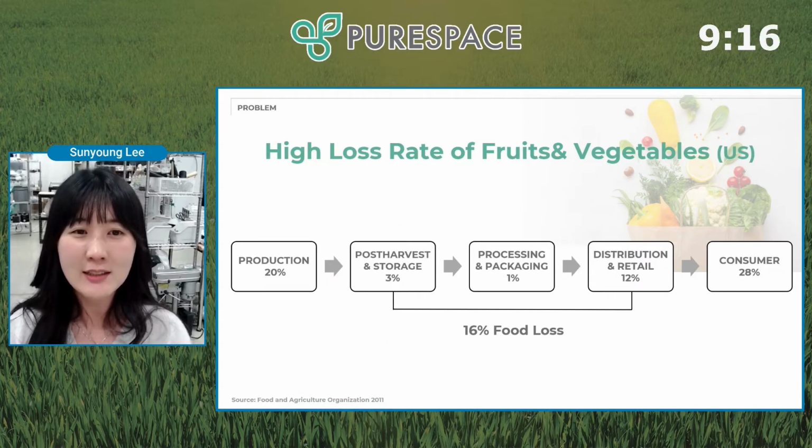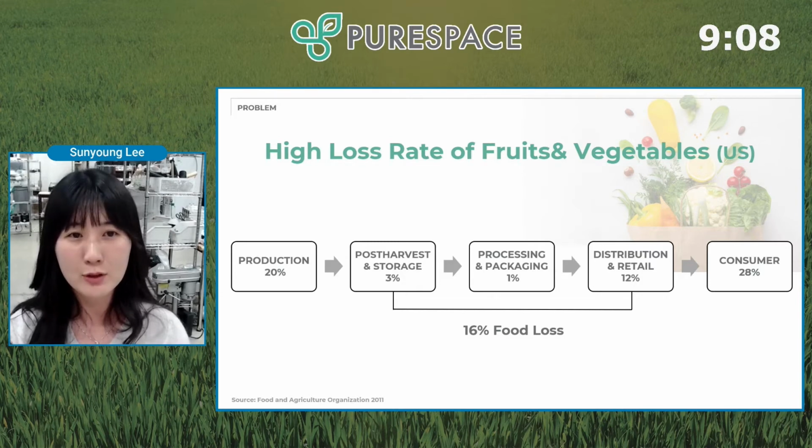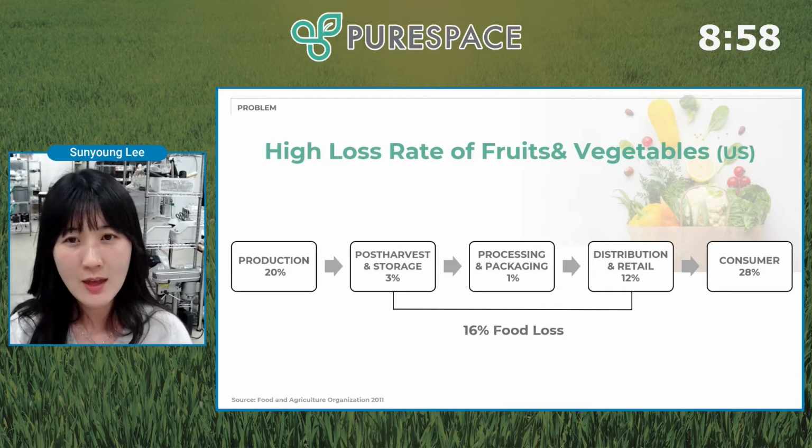In the United States, 36% is lost before fruits and vegetables reach the consumer. At PureSpace, we are trying to help reduce the food loss from post-harvest and storage to retail, which accounts for 16% of food loss. In each part of the supply chain, there is a strong demand from the market participants to reduce their own loss and improve food quality and safety globally.